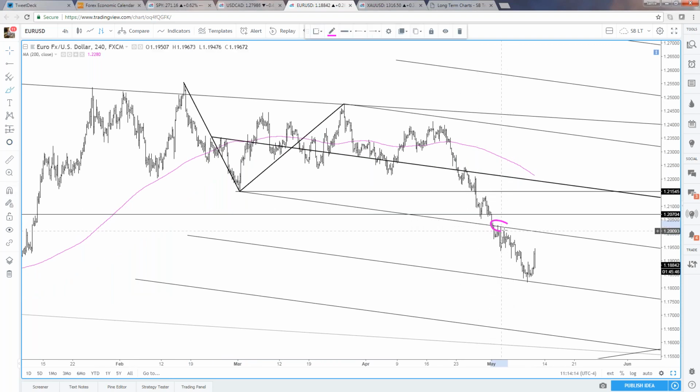It was resistance right here. Okay, so that would be resistance, and that's also about 120. So that's why I was targeting 120 if we end up getting along. But you could very well trade between these for a little bit before you end up resolving one way or the other, upside or downside.